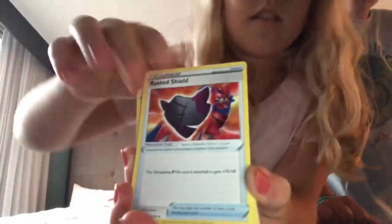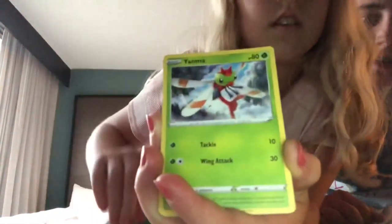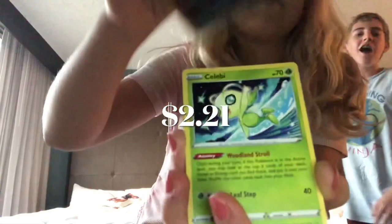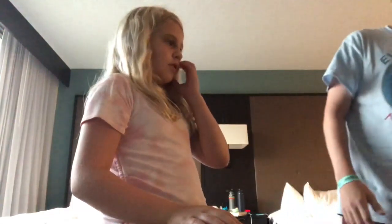Rotom. Rusted Shield. Cufant. Eevee. Weasel. Yanma. Trapinch. We always pull Eevee. That is our fifth. Nope. I'm done. Evil Tom, bye-bye. Just get out. You suck, Evil Tom.